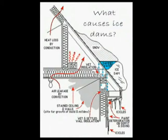Ice and water shield is a barrier, and that goes in right here along the bottom of the roof. Grace Ice and Water Shield has a rubberized core. It's gooey in the middle. The best way to describe it is like a puncture-proof tire. So that goes on along your gutter lines, and when your roofers come along and nail through it, it seals around all the nails, and it really works.